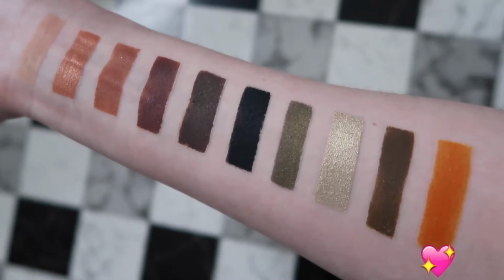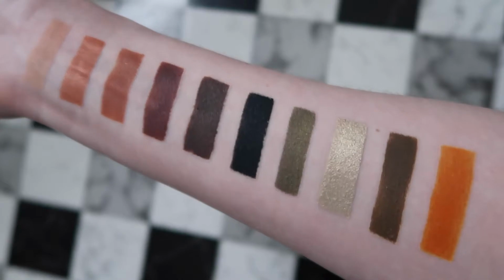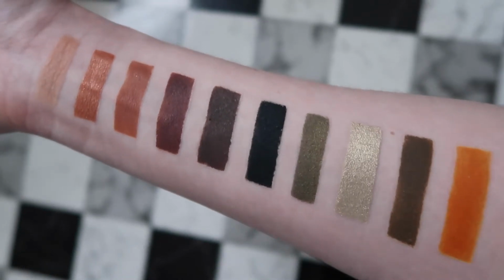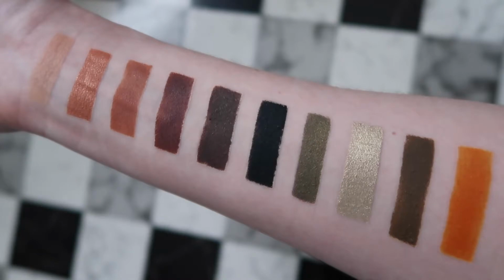For Mochi, I used this mustard orange from the NYX Ultimate Brights palette. It looks a lot more orange on my arm than it actually is when you apply it on the eye, but I do think that it is quite a bit more orange than Mochi is, which seems to be a more mustardy yellow, whereas I would call this mustard orange.